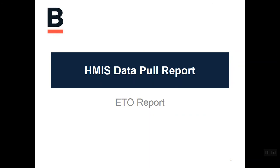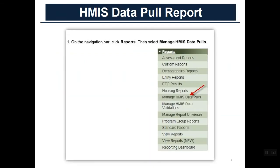Okay, so the HMIS data pull is really the basis of your reporting for HUD. This is when you go in and click off your data time frame, and this is what's going to pull all of the information that generates all of these reports. So when you log into ETO Software, go to your Reports menu on the right-hand side and make sure you click in there for Manage HMIS Data Pulls.